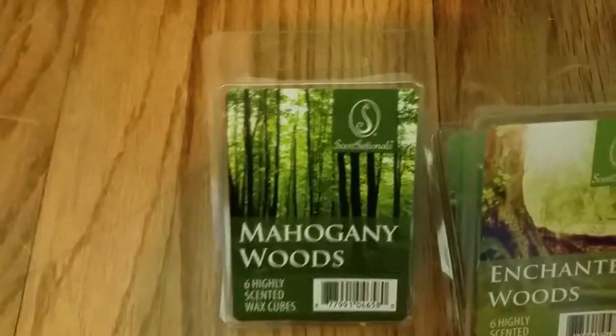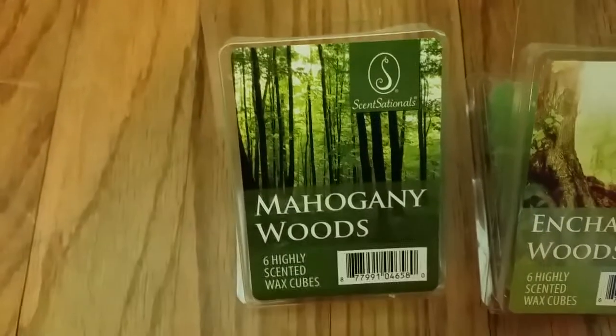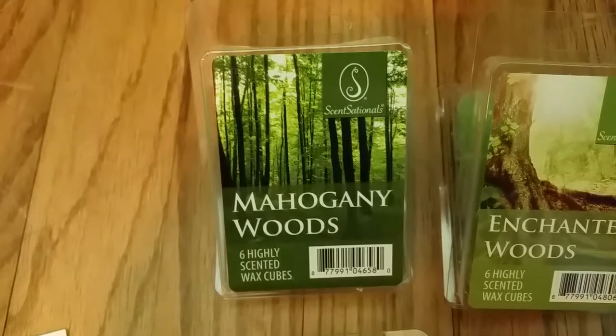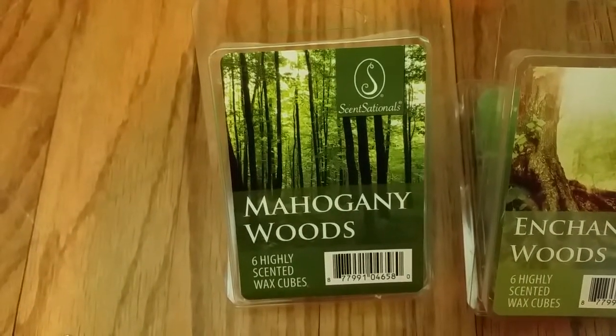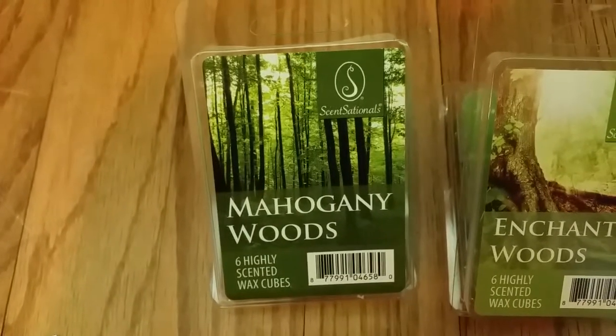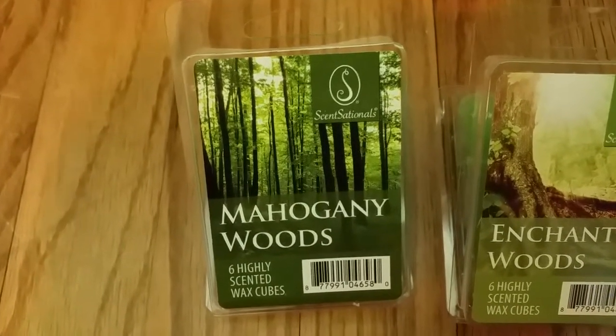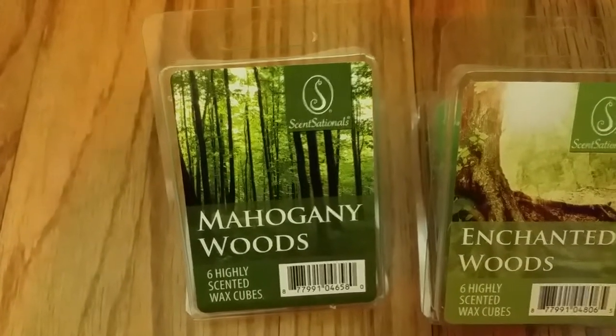First one I have is Mahogany Woods. See, it's a nice green color. The scent notes from the ScentSationals.com website are sun-warmed oriental amber infused with soft sandalwood and fresh cedar, wrapped in essences of golden citron, crushed coriander, gingered orange flower, and suede tobacco.